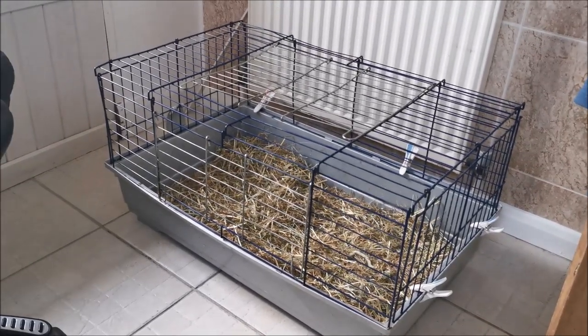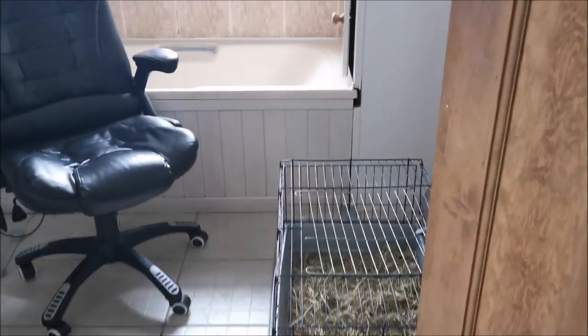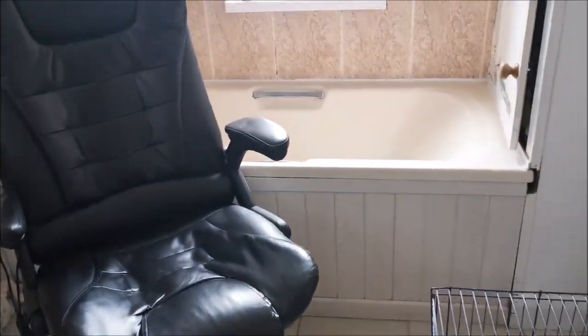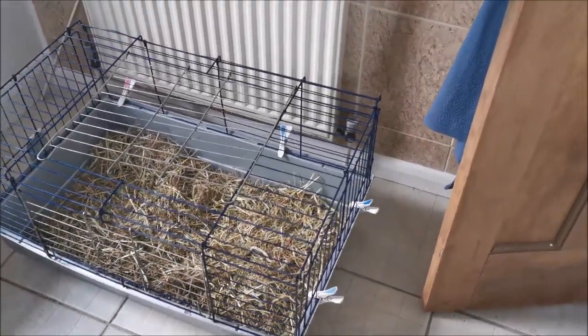I've booked a week off work and I'm just going to quickly show you what I have sorted. So this is my home for the next week, or hopefully less. We will see how it goes. Basically, I've got a nice comfy chair for me to sit on, and then I have this cage for the time being. This is horrible.